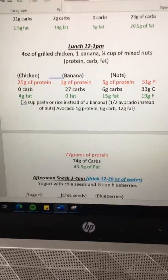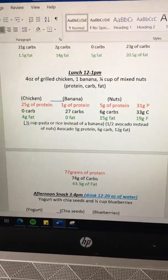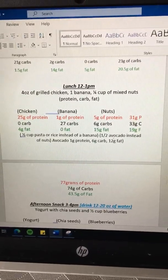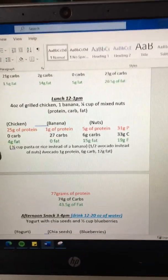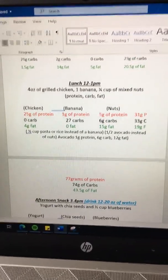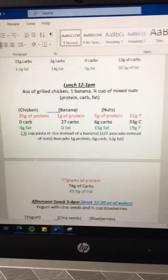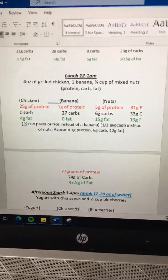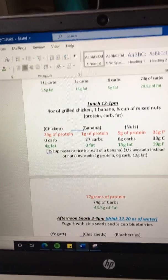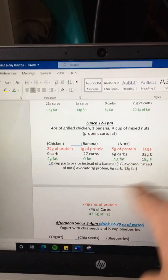So for lunch, I would do 4 ounces of grilled chicken, seasoned, so it gives it some flavor. As you can see, I'm going to do 1 banana, but I wrote down here you could swap that for a half a cup of pasta or rice, which is going to give you the same accumulation of carbohydrates. I just wrote a banana for people to maybe get a piece of fruit in. And then a half a cup of mixed nuts. So I'm trying to get protein, carbs, and healthy fats within this meal.